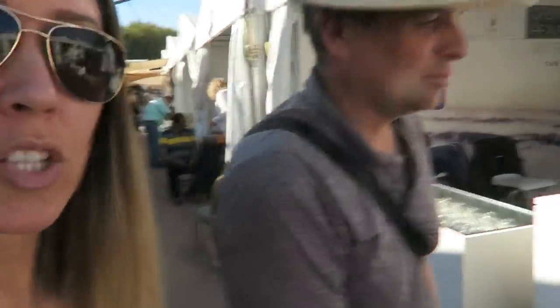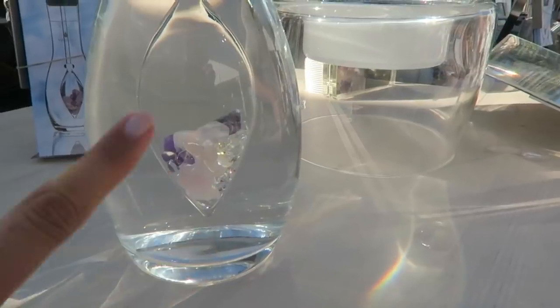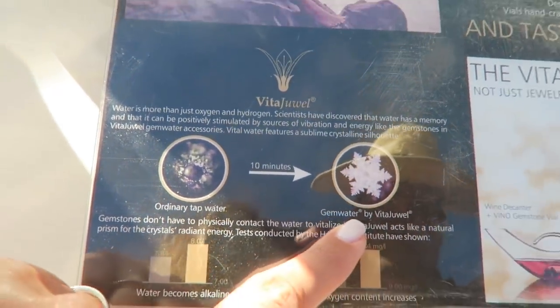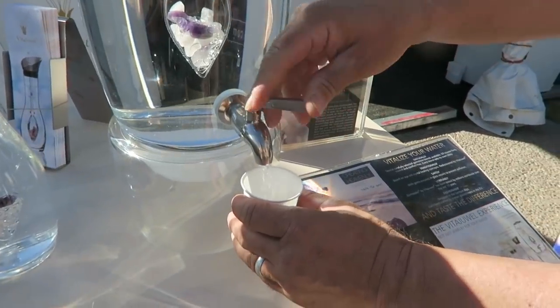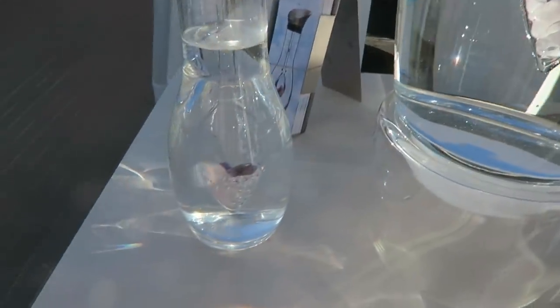Hey guys, we're at the River Park show right now. It's all the way around. There was some really pretty Larimar back there too. Bought from that place last time. Look at this place. Gem-infused water. Inside there, isn't that pretty? It changes the molecular structure. Water becomes alkaline. It looks really pretty having the stones inside there, doesn't it?